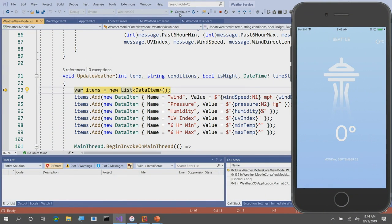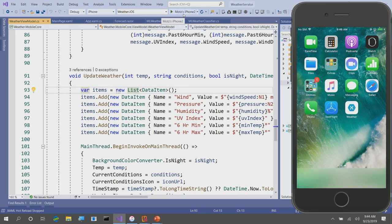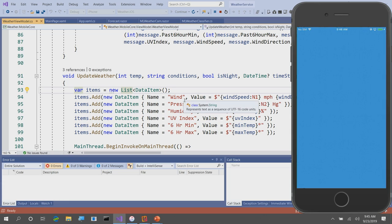So I can go ahead and continue on. Good to go. All right, that's good. I must have made some changes to my code that weren't compatible. But no worries. I can just literally use Hot Restart here to redeploy again. So let's go ahead and deploy. There we go. And you just saw, I stopped, took some changes, good to go. I see you back on the phone already. And now it's back on the phone, yeah.